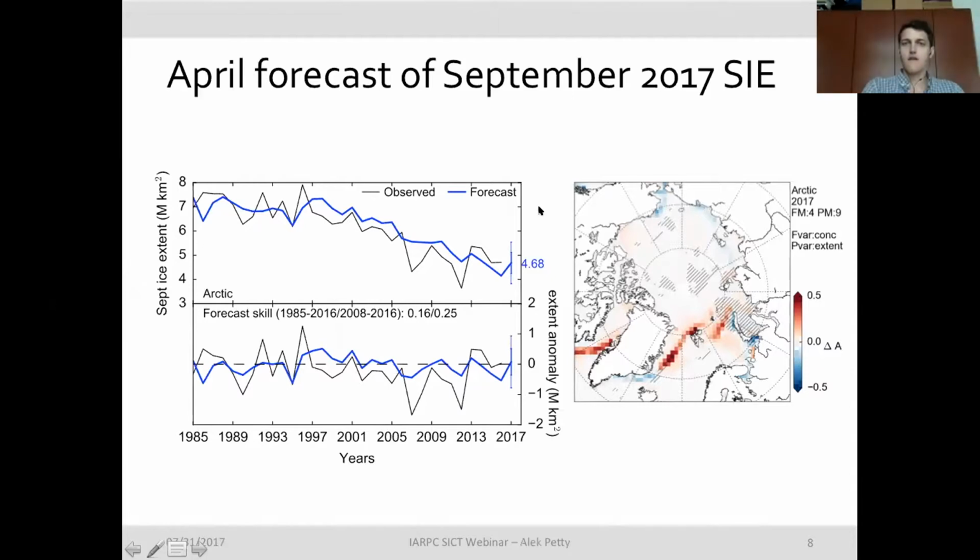And so, yeah, our first forecast was coming in at around 4.68, so extremely similar to last year, which came in at 4.72 million kilometers squared. And if you look at the map on the right, this is showing you the detrended anomalies that are driving this forecast. I'm just showing sea ice concentration at first because, as I showed, it's producing the most accurate forecasts of recent years, and it's kind of the easiest one to understand.